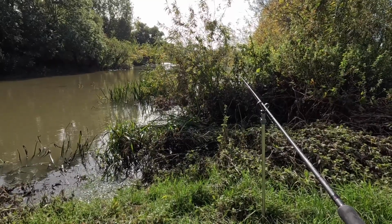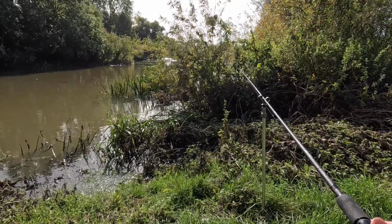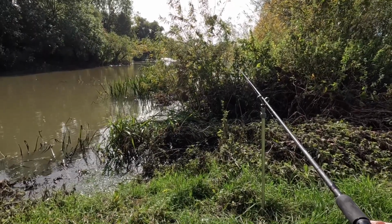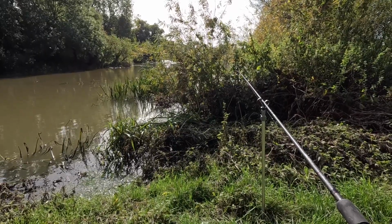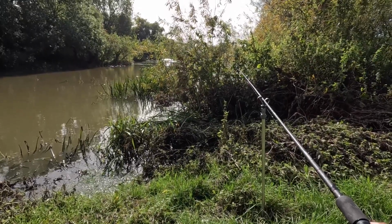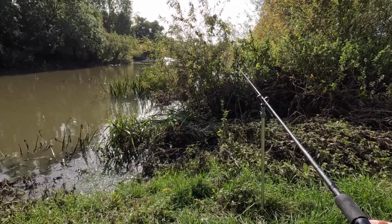I just missed a good pull on worm on the last cast. That's the first bite I've had on worm. So, fingers crossed, things might be starting to happen. I've catapulted a few more maggots out into the area.